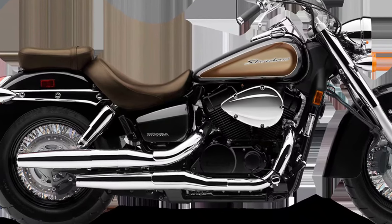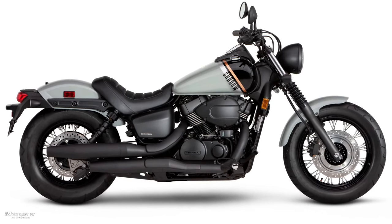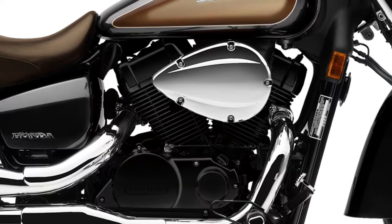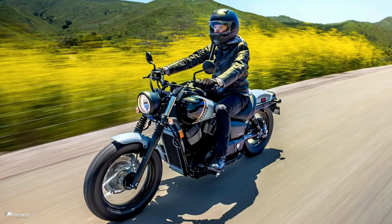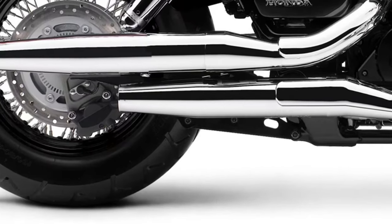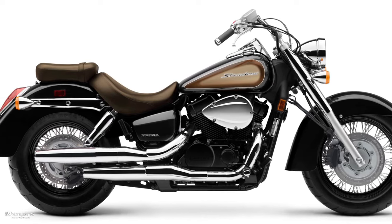At first glance, the 2025 Shadow Aero is striking with its timeless cruiser design. The motorcycle features a low, long profile that exudes classic American cruiser style. Its chrome accents and gleaming finishes, combined with a sculpted tank and wide fenders, create an elegant and commanding presence on the road. The design nods to heritage while incorporating modern touches, making it visually appealing to a broad range of riders.